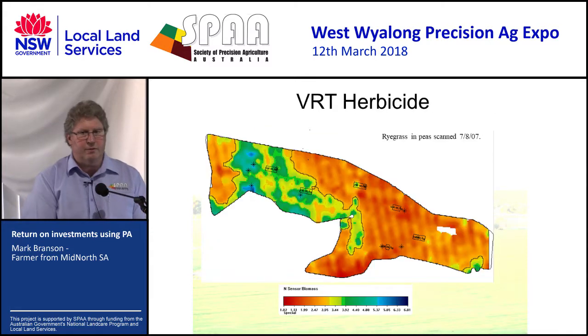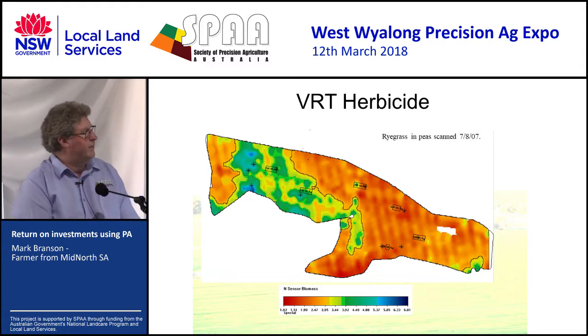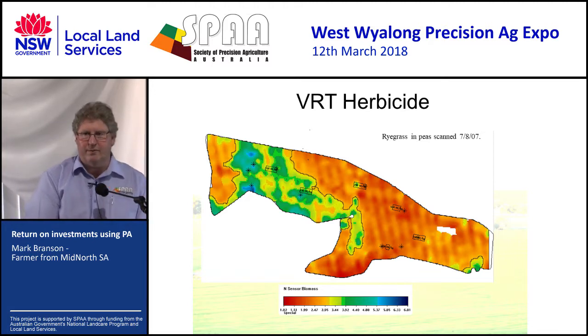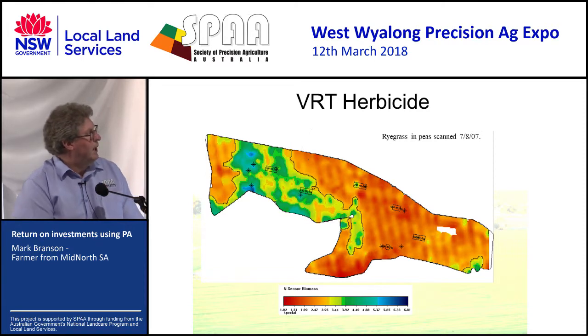Also in those areas we can apply on the edge herbicides just into the patches. They're expensive, they do knock the crop around, but they do kill ryegrass. But again, you don't want to be killing your crop off across the whole paddock. You only want to do it where you've got your ryegrass. I shouldn't say kill the crop off, but you can damage the crop with some of the herbicides you use. But certainly a good way to go.